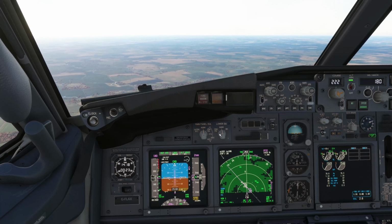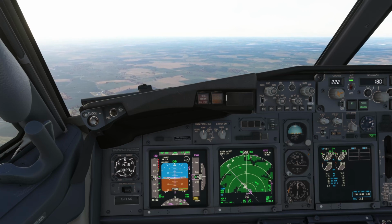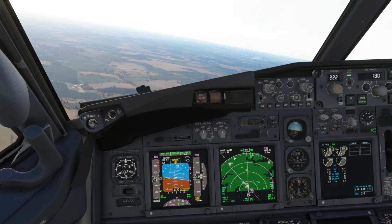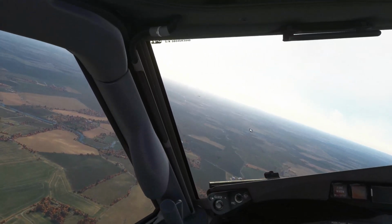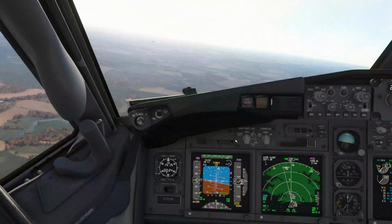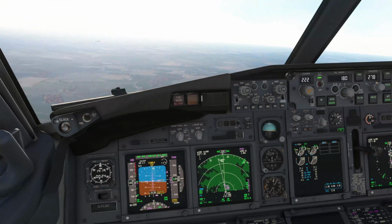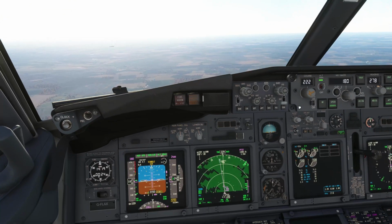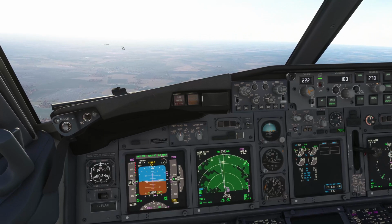Gear is up. As soon as we make the turn, we can drop gear and bring our speed to about 165. There's the turn for the localizer. There's the airport. There's us coming around. I don't see the runway yet, but we got to see the hangars. I believe the runway is right around there.